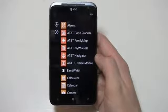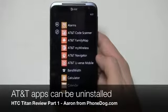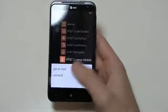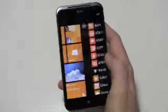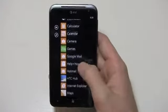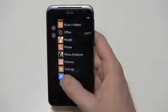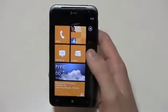So just to give you an idea of what comes out of the box, you get AT&T Code Scanner, Family Map, My Wireless, Navigator, U-verse Mobile, all of which can be uninstalled. All you have to do is press over here and hold, and then uninstall from there. You can also pin to start, which means pin it to the start screen, which we'll cover in just a second. But you also get Xbox Live, HTC Hub out of the box, Microsoft Office, Photo Enhancer, and then YP Mobile, Twitter, and of course Bandwidth, which I've installed as part of my testing of the device.